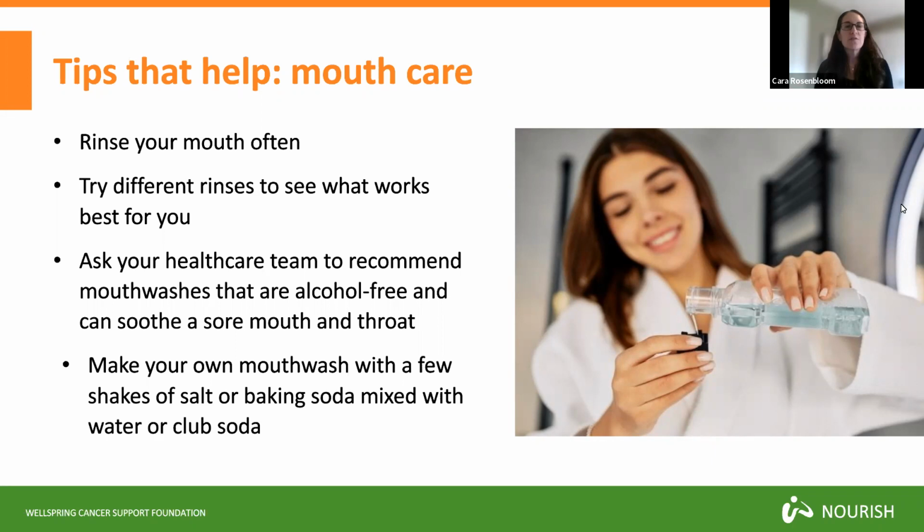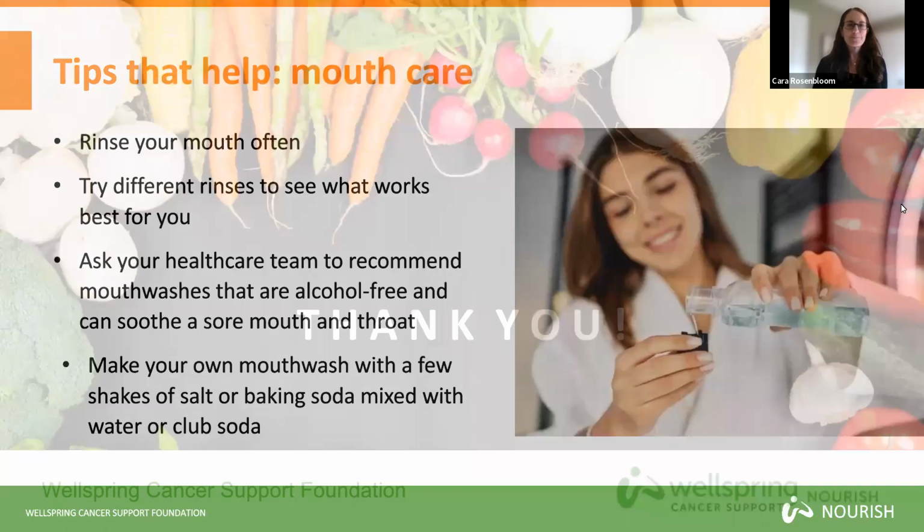If you want, you can also make your own mouthwash at home with a few shakes of salt or baking soda mixed with water or club soda. But again, if you find salt is irritating to you, check with your doctor before you try this, and see if they have a specific alcohol-free mouthwash that they recommend.